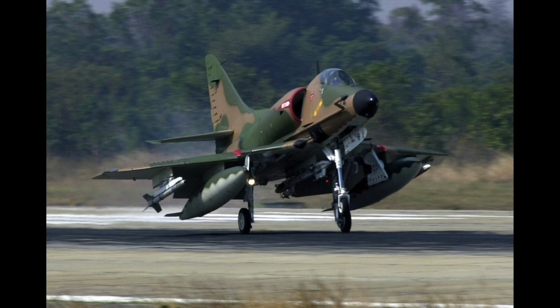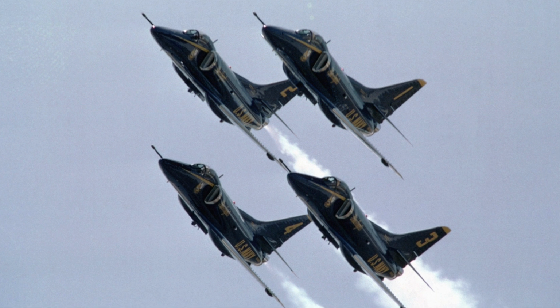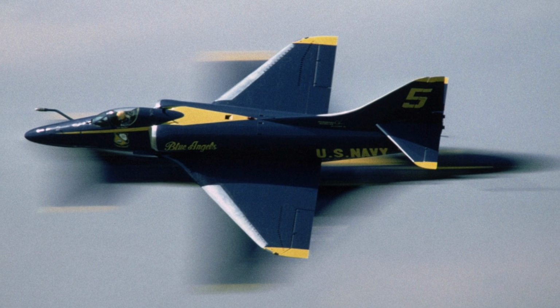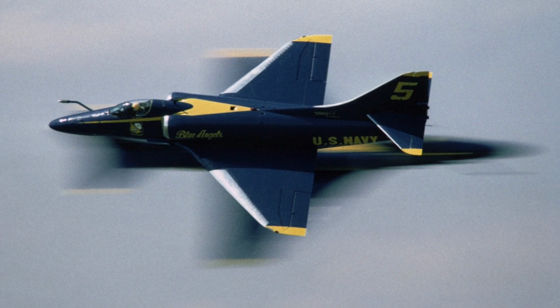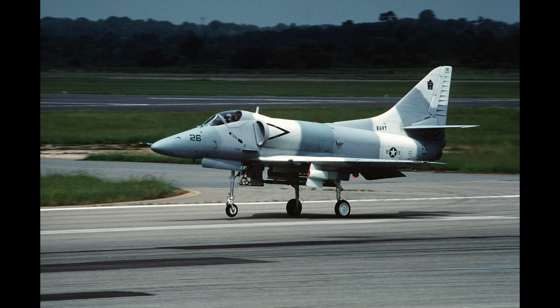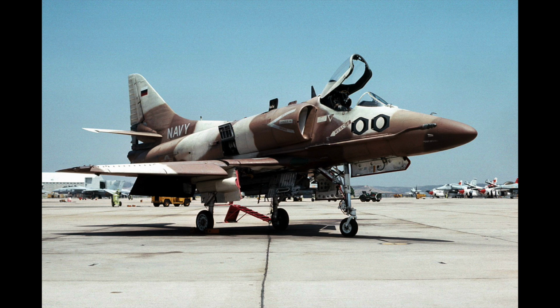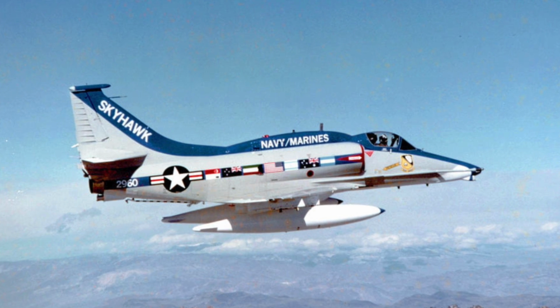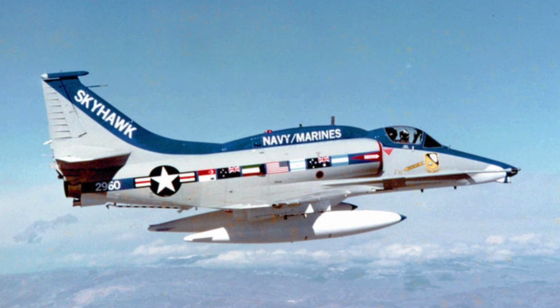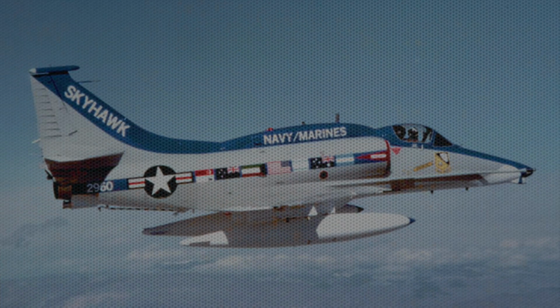The small size, superb agility and low-speed handling made the A4 a perfect aircraft for the world-famous Blue Angels display team, but also as a surrogate for Warsaw Pact aircraft such as the MiG-17. The A4 was used in various training establishments for dissimilar air combat, notably at the US Navy's Top Gun School. Some 2,960 Skyhawks were produced, with the last aircraft leaving the factory in 1979.